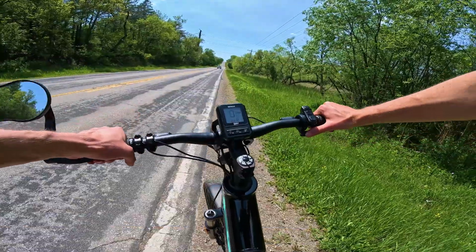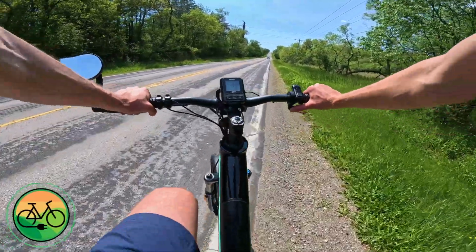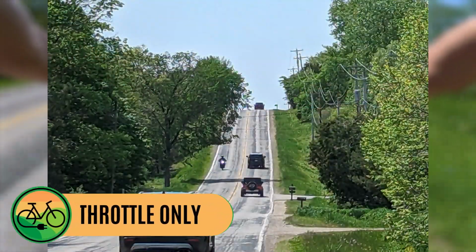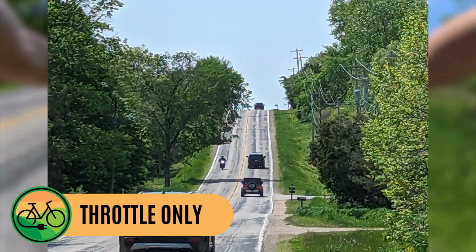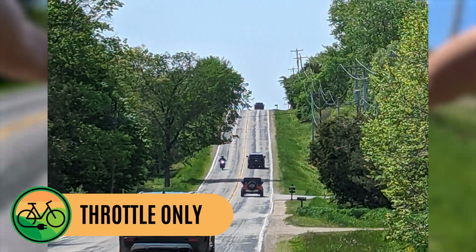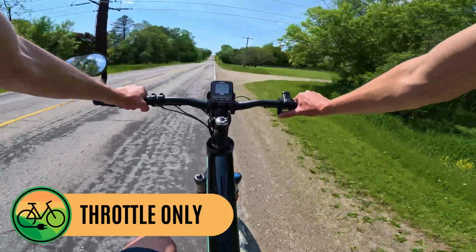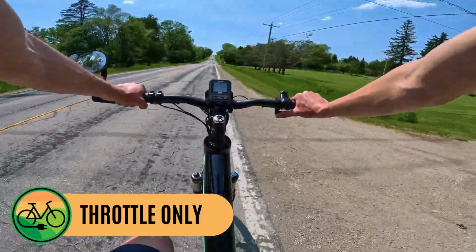All right, so we found a fairly steep hill here, and we're gonna do a hill climb test. I'll put a picture of the hill on the screen so you get an idea of just how steep it is, because the GoPro makes it look much smaller. And we'll just see how the bike performs just going throttle only.